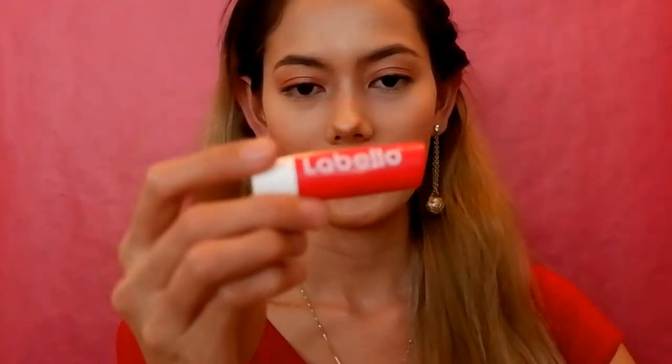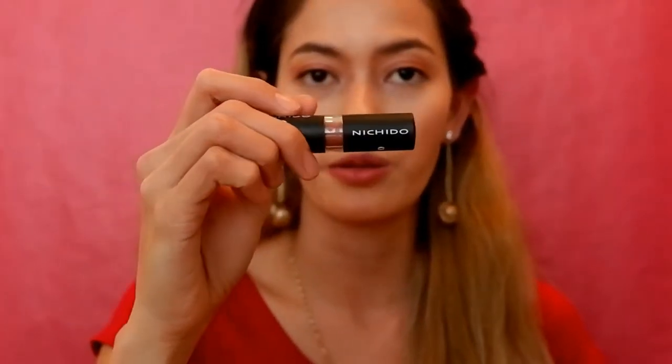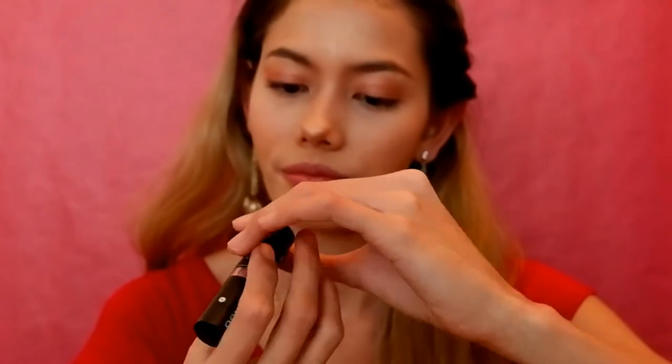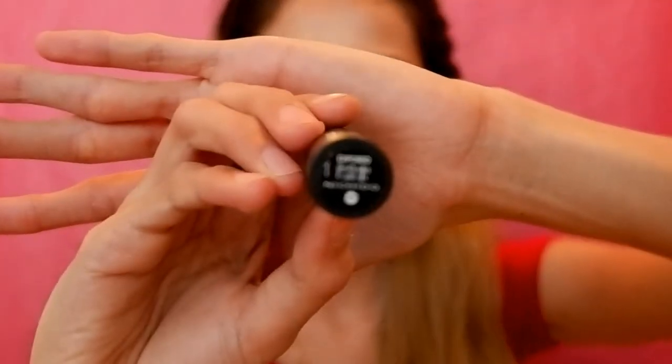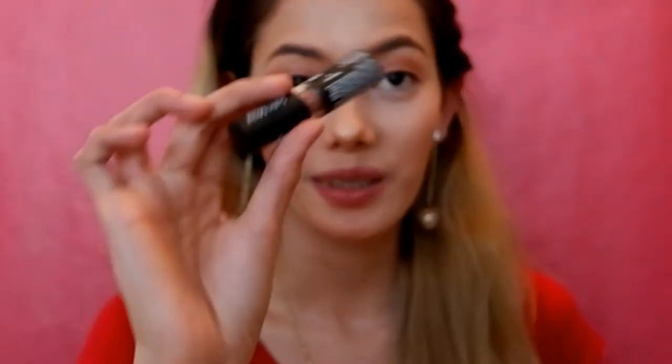Ewan po ba? Anyway, I have my lip balm na minsan ko lang naman talaga ginagamit. This is Labella, and strawberry flavor. Oh, I still have one lipstick here, the Shiseido. This is also one of my favorite lipsticks, in the shade Exposed Satin Moist. Oh yeah, nag-focus na siya. Very good. Ito din yung favorite ko.